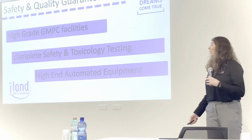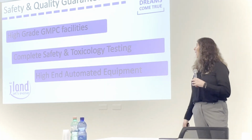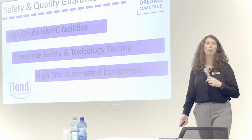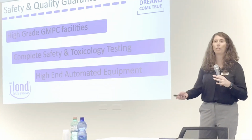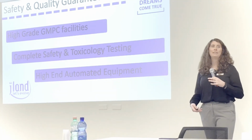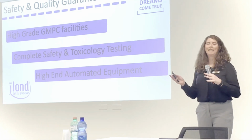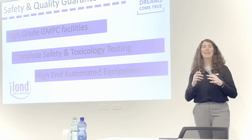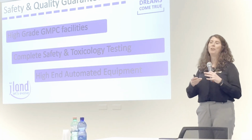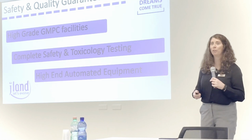So safety and quality, we have high-grade GMP facilities. We have complete toxicology and safety testing that's readily available for anyone that requests it or anyone needs it for regulatory purposes. And we also have high-end automated equipment for a lot of our processes. So for our processing, ingredients go in at the beginning, and then they stay in the process, monitored and moved, but never brought out, so the risk of contamination and things like that is very low.